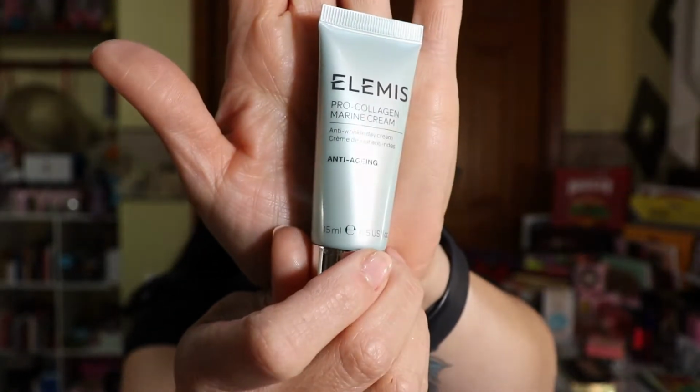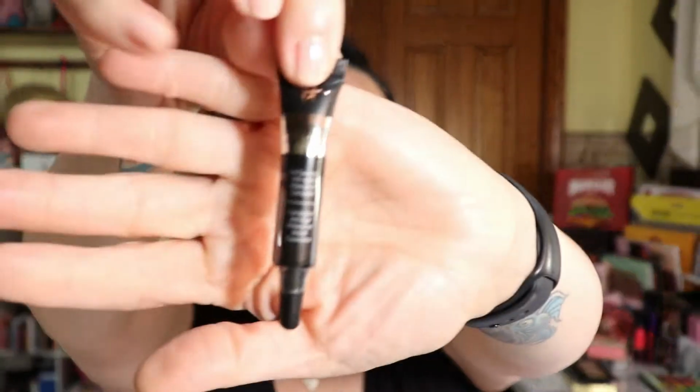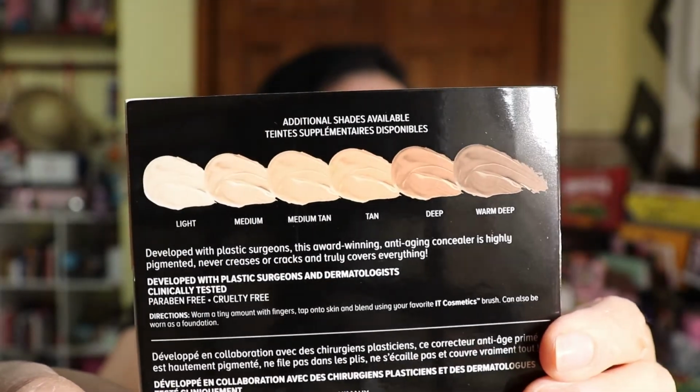So let's see. Then we got an Elemis Pro-Collagen Marine Cream, anti-aging. So that's nice. And we have an It Cosmetics Bye Bye Under Eye Full Coverage Anti-Aging Waterproof Concealer. It covers everything. This better cover everything, because it's a tiny, tiny little sample. Full coverage, what color is medium? Light medium. So that's the little bitty thing that comes in here. It came in this, and those are the different color concealers that they have. Mine's a medium, so I guess it's this one here. Hopefully it works. So that's that.